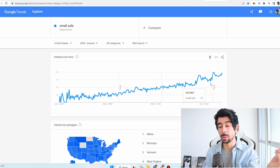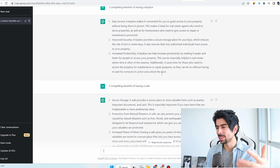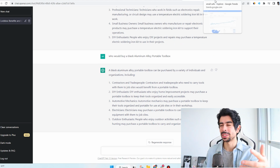So I looked this up and I was like, whoa, people are really looking into small safes. So I started to build a store around that, but that isn't actually the product that I used, even though it still is a good idea. So one of you guys could maybe use that.